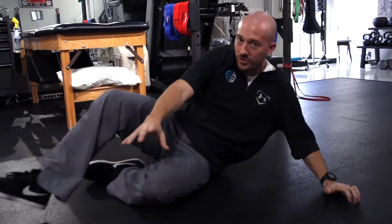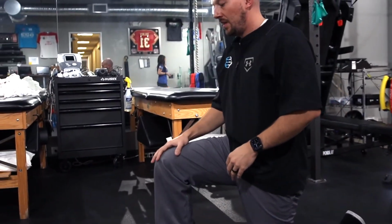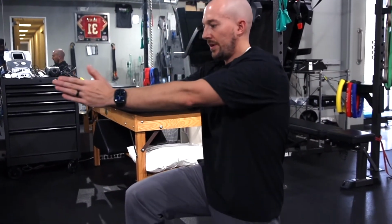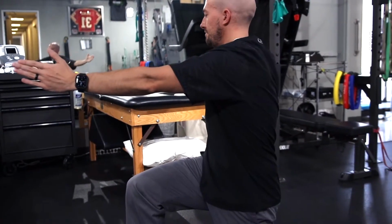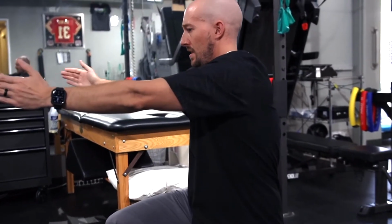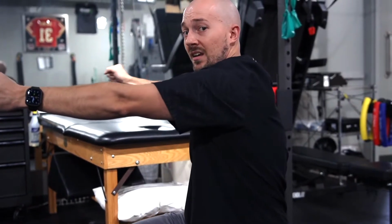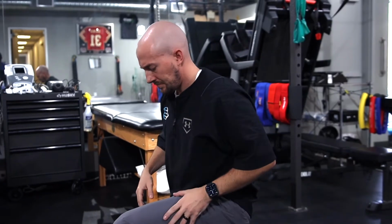Now you can also do that from a kneeling position. Makes it a little bit more dynamic. Same thing, you wanna keep this segment stable. You don't wanna be incorporating hip motion, but what we're gonna do here is we're going to then open up, just like that. And if you want to, you can add a little resistance band to make it a resisted exercise. Let me show you from here so you can see.